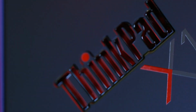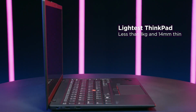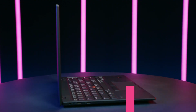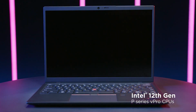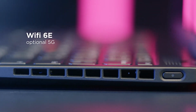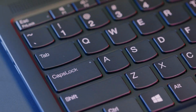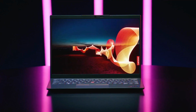According to our colorimeter gamut, the X1 Nano produced 101.1% of the sRGB spectrum, which is slightly better than the Dell XPS 13, 97.9%, but did not do as well as the Apple MacBook Pro M1, 110.6%. Our test also determined that the X1 Nano produces 430 nits of brightness, which falls slightly behind the Dell XPS 13, 469 nits. The Apple MacBook Pro M1, 435 nits, is similarly bright.